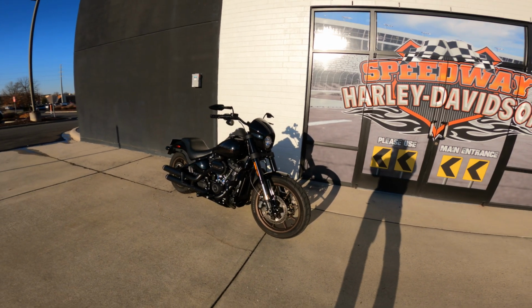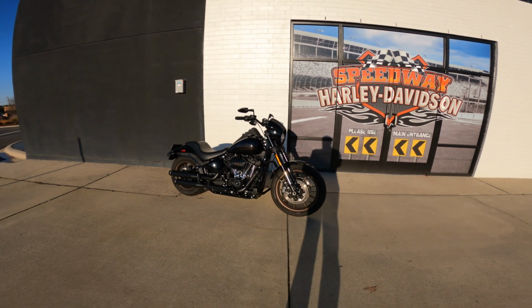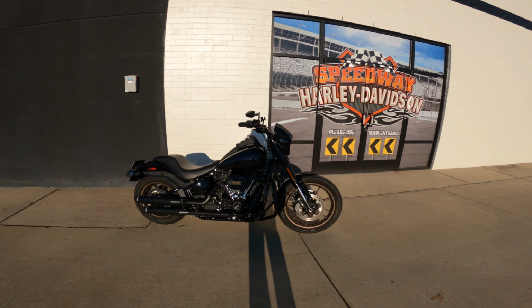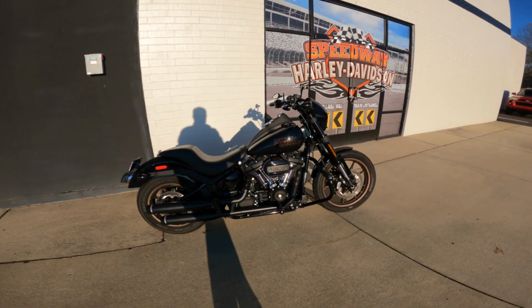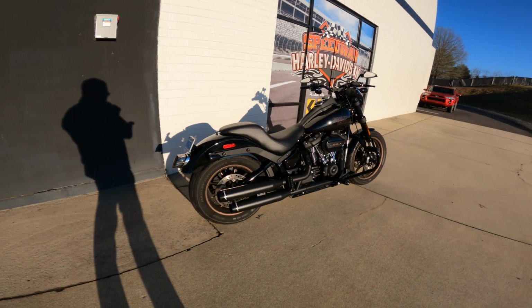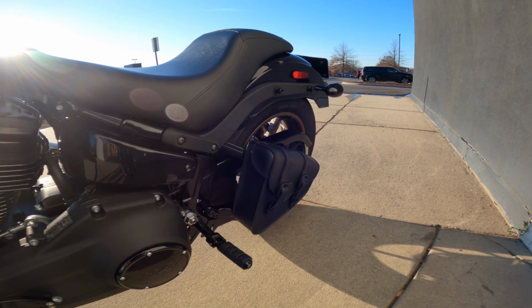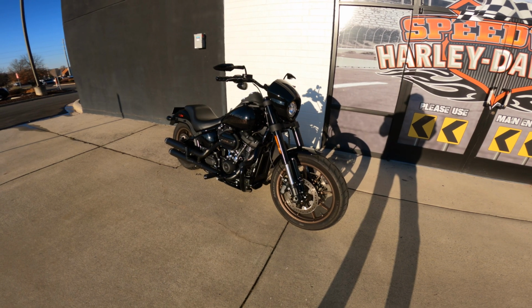So before we get going, let's go over a few specs of the bike. This is the Lowrider S. It is a part of the Softail lineup. This bike has the 114 Milwaukee 8, putting out 119 foot-pounds of torque. This is a pre-owned unit. It already has the Reinhardt exhaust added on, as well as a Viking bag swing arm bag, aftermarket grips, as well as mirrors.